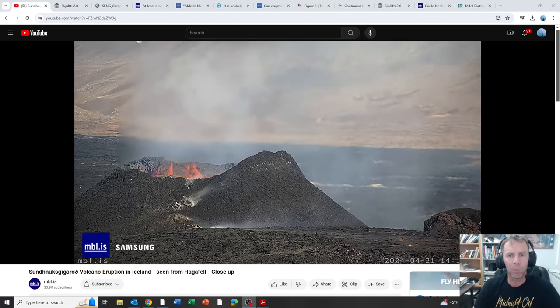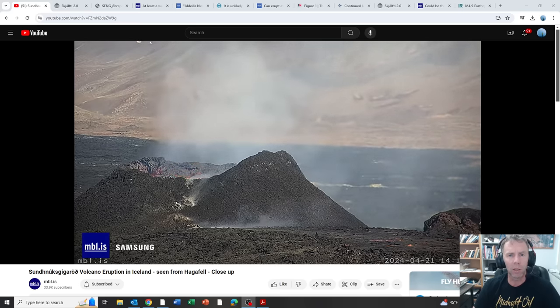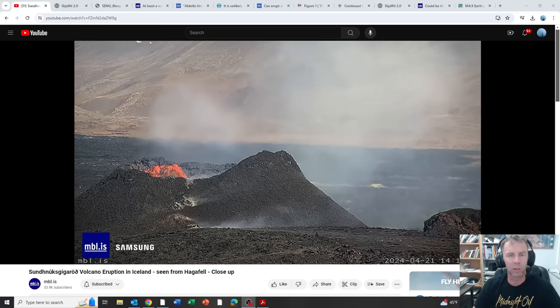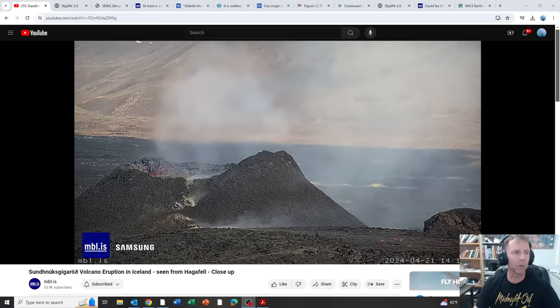And today what I have prepared for us is a quick look at some of the news and update, but I mainly want to look at a few models, a few drawings I put together that might help explain what might be happening underneath this area just north of Grindavik. So let's get right to it.